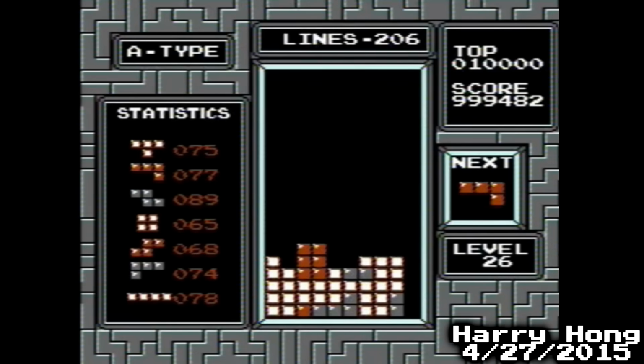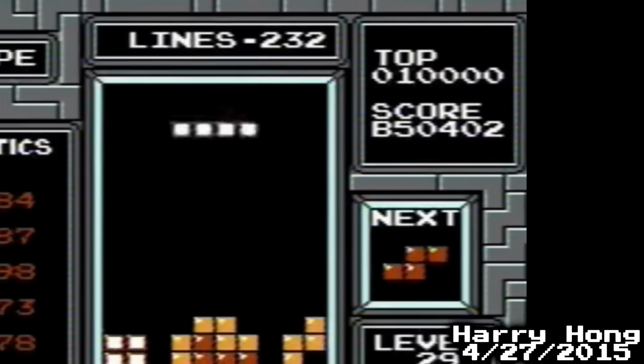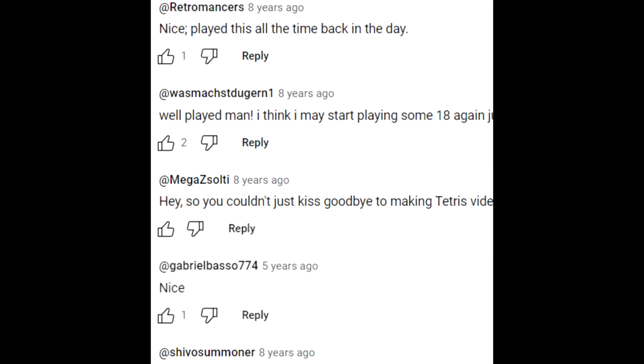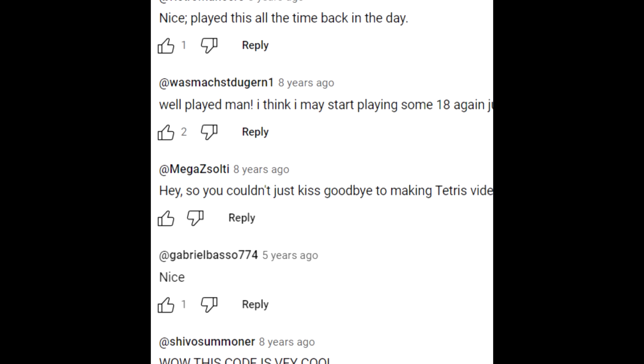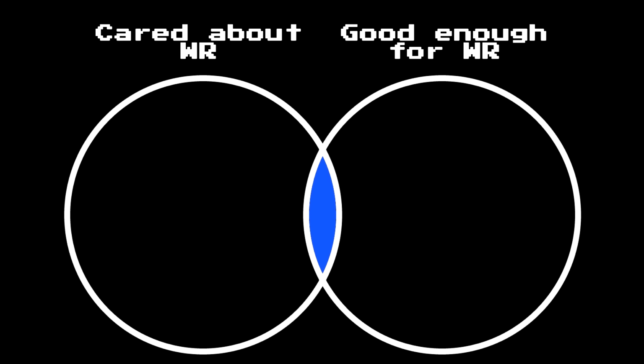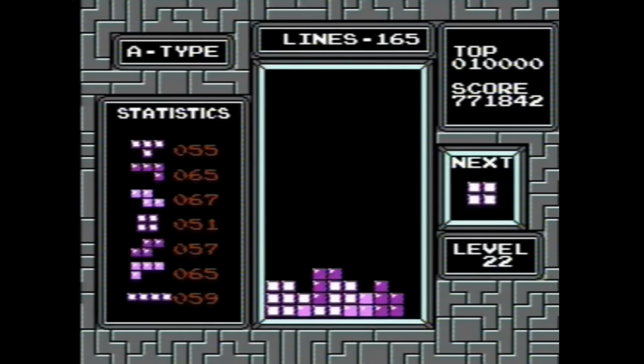And a few days later, he got one even better. A max out in level 26 that ultimately finished at 1,150,000 points. But after these records from Harry, the competition for the high score record died down. Harry Hong was one of few players who both cared about the high score record and was potentially good enough to improve it. So when he stopped trying for it, there was no competition to take it from him.